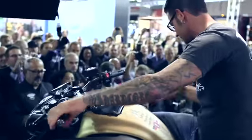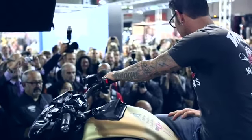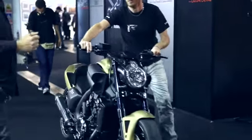The bike got a lot of respect, and the audience liked it, because with this bike you can see what's possible to have a street legal modified Vmax, and you can ride it in any European country without having any problems. So from that point of view, I'm really satisfied with my result of the bike.